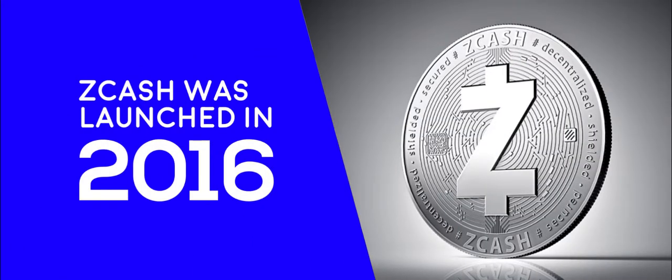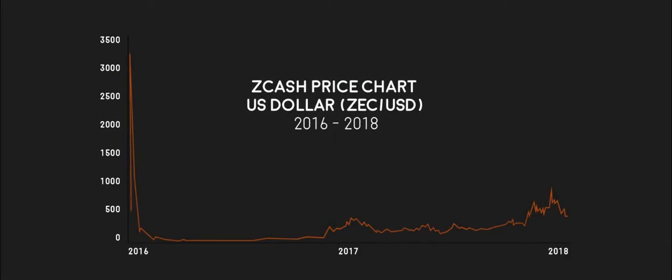Zcash is a cryptocurrency that was launched in October 2016 at the rate of somewhere around $4,000 a coin. And right after the launch, it dropped to approximately $40 a coin and didn't do that well. Since then, it has been lying low until the first quarter of 2017 and the rest of 2017, when it rose to a value of $800 from $40 a coin. Why did that happen? Broadly because the market itself was going through a boom, and it was a hot period for the cryptocurrency market.